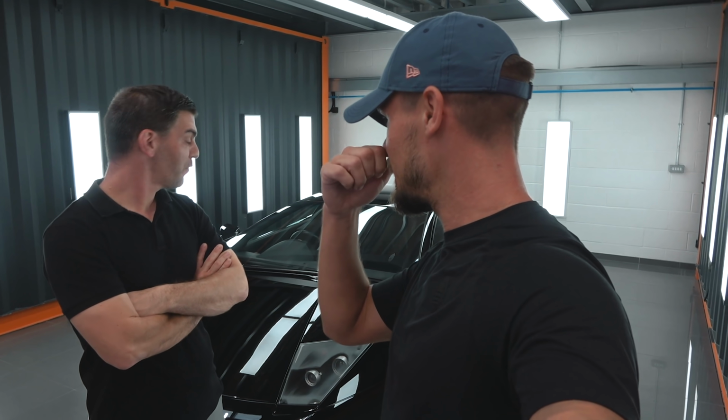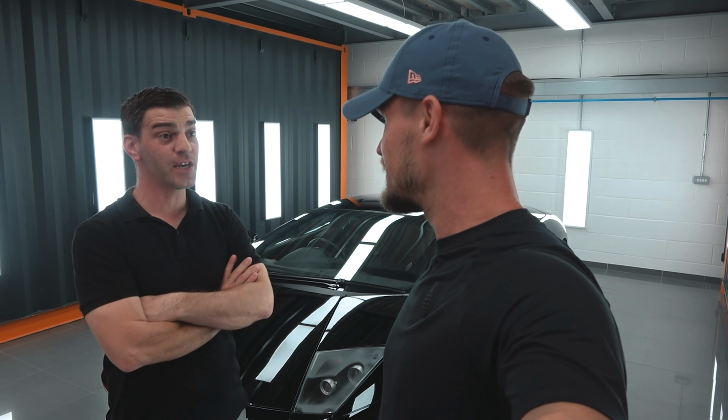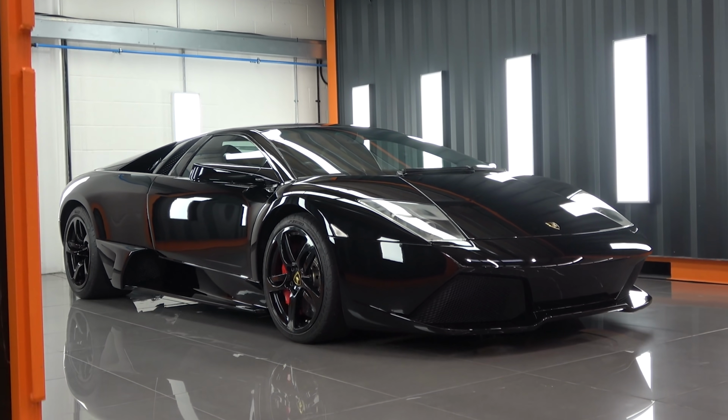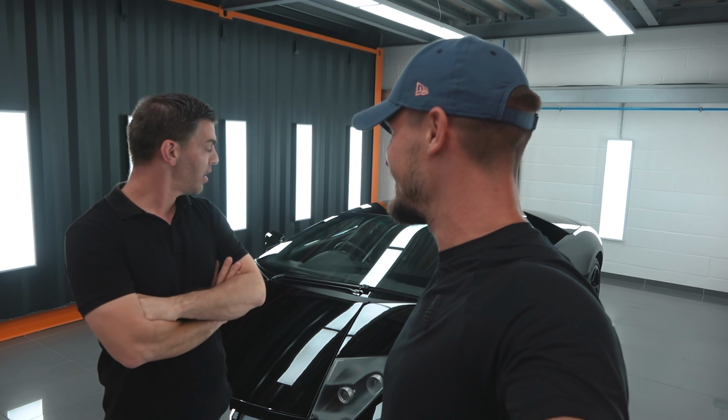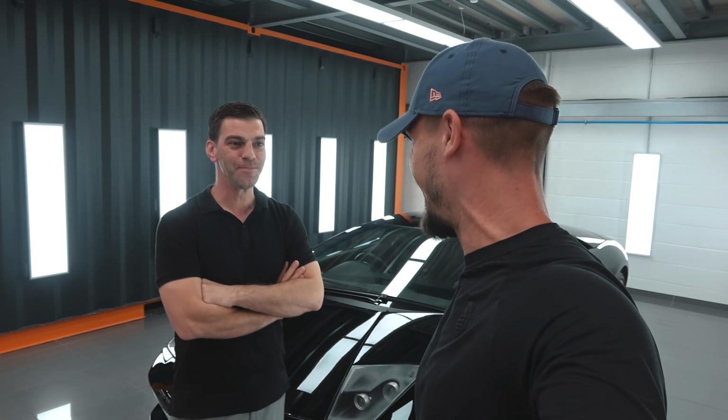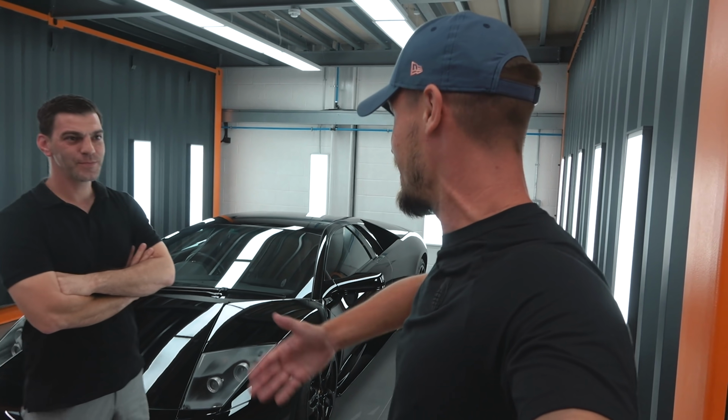We've given the flat paint work, the flat black, a 3-stage machine polish. We've made sure that the paint work is looking as best as it can be. 3-stage machine polish, and then we've PPF'd every single painted surface on the car. And then it's been brought into here, revealed like this.